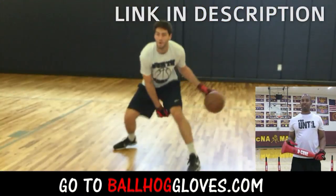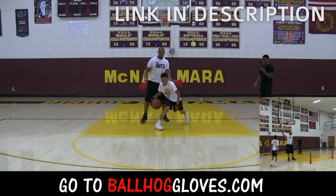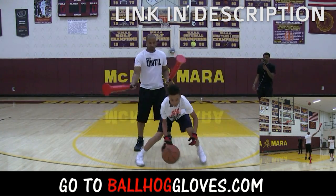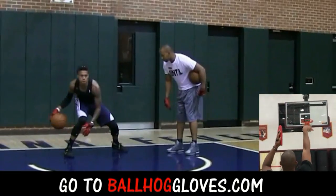It takes away your grip, so the ball slips out of your hands. You really got to be able to control the ball. There is no room for error when you dribble this way. So it's like a game. If you make one error, it's a turnover. Same thing with this. It's the most realistic way to get into a game.